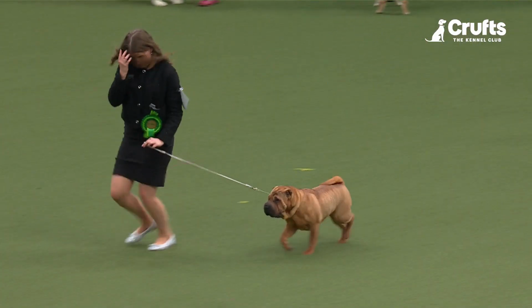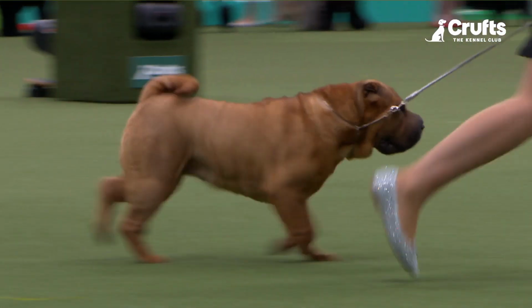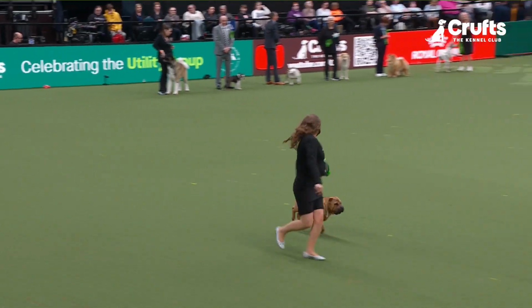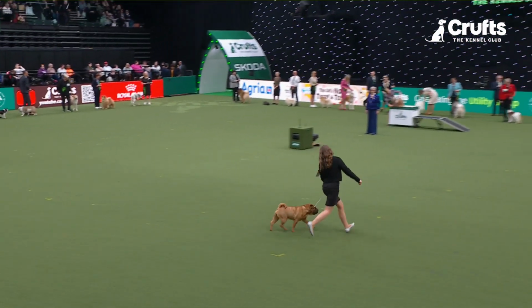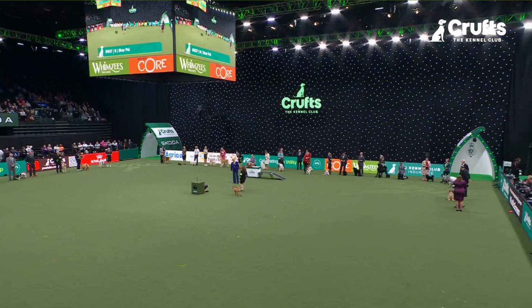The breeders have done a great job in freeing the breed of exaggerations which they had when they first came into this country. They're less wrinkled, healthier eyes, and sounder on the move. So the breeders have worked hard. We want healthy dogs.